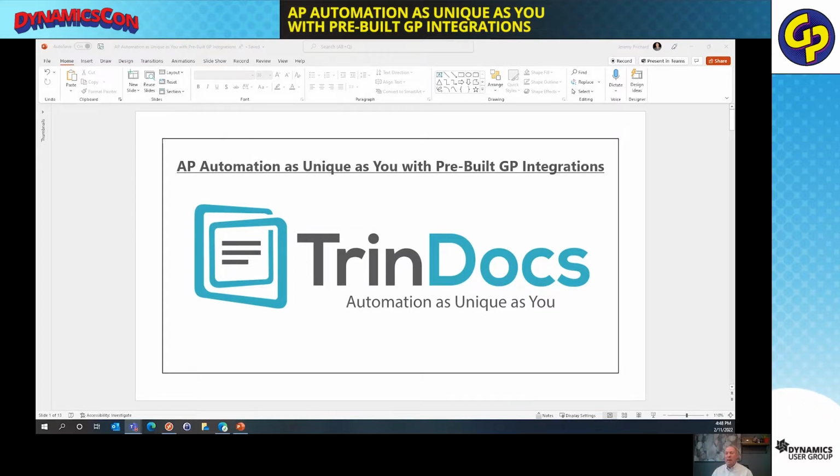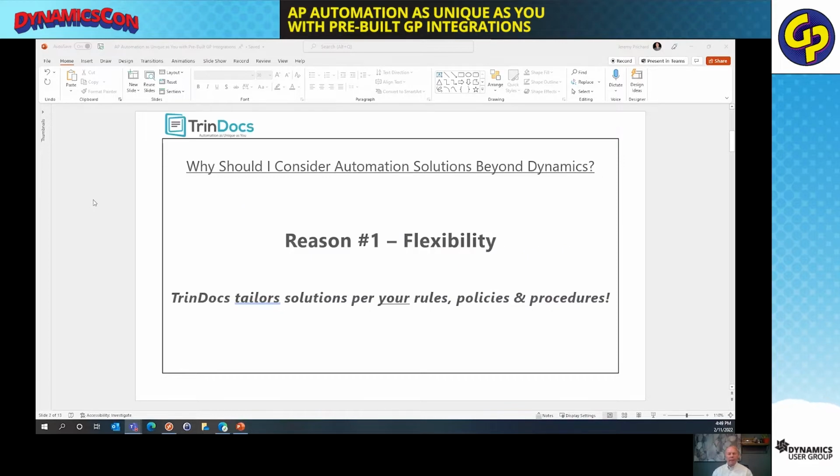Today, we're going to talk about AP automation. And what we're going to do is give you 10 reasons to consider why you might want to upgrade beyond the functionality with Dynamics GP and go with something that's more of a tailored solution. So to do that, we're just going to go into our top 10 list, very quickly going through PowerPoint and hopping into the solution itself to show you kind of a day in the life of a Trindocs user.